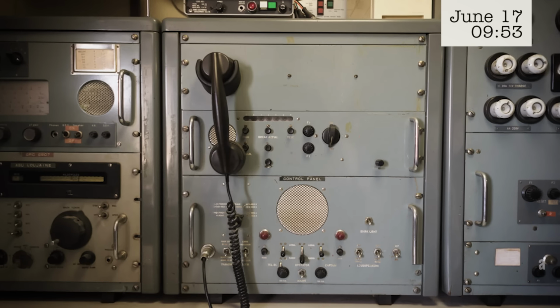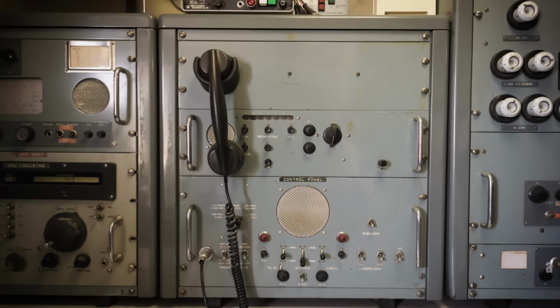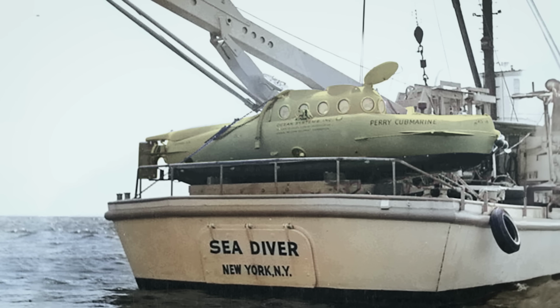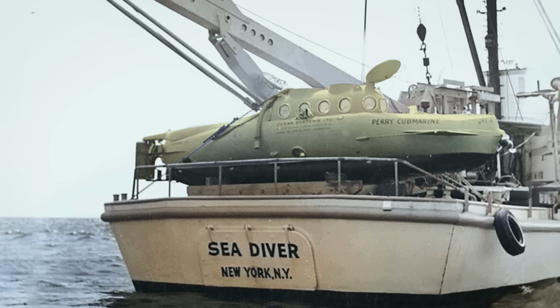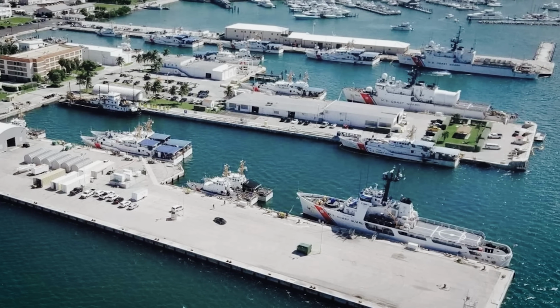At 09:53, Menzies calls the Sea Diver using an underwater telephone to tell the dive command crew about the situation. After they finish talking to the men on the Sea Link, the command crew on the Sea Diver radio the Coast Guard to relay the situation and ask them to send Navy divers. From looking at the Coast Guard report, it seems that neither the Coast Guard nor the crew of the Sea Diver think the danger is immediate.